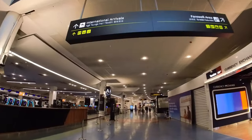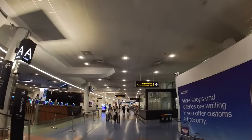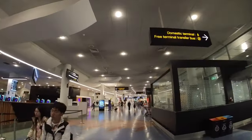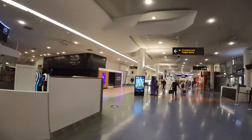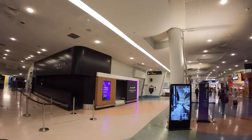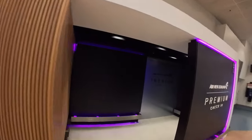Now we're into this part of the airport. This is the arrivals, right in front of me. Don't get me wrong, the problem with Auckland International Airport is that flights all tend to arrive at the same time, so it can get super duper busy when you're arriving, that's for sure. There can be queues getting through biosecurity and stuff like that. But yeah, here we go, premium check-in.